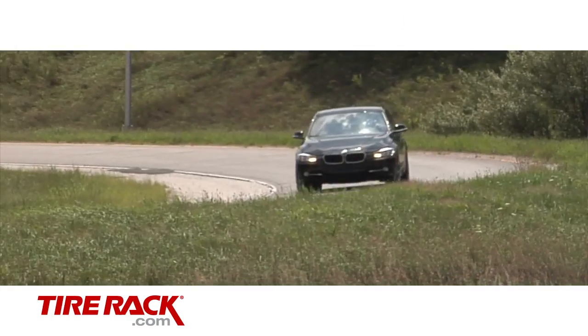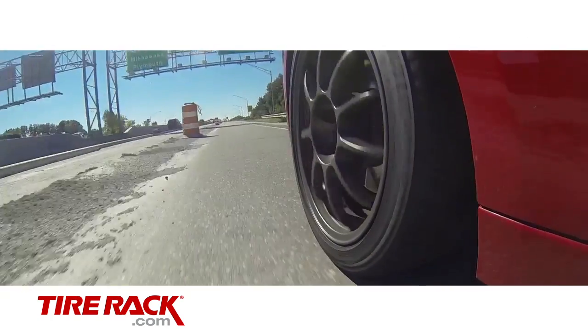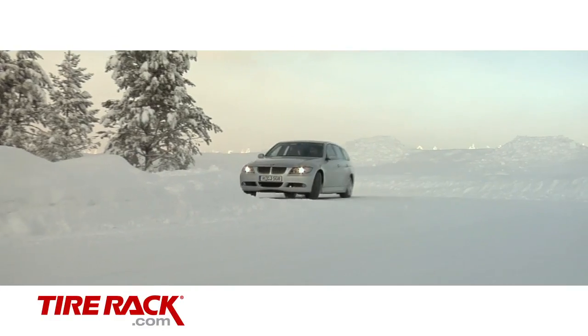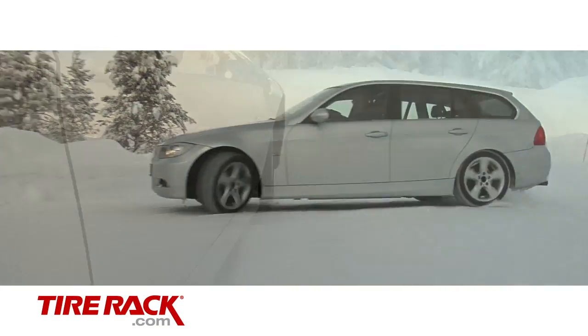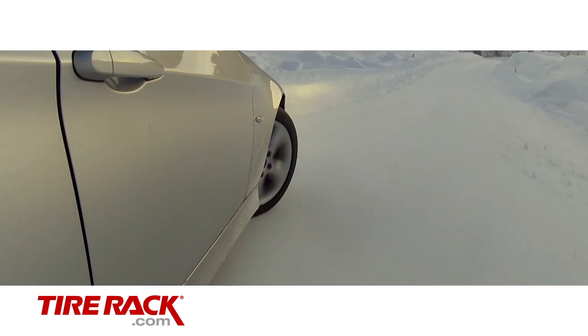As we drive on these tires, it's still too early in the season to have the conditions we need for accurate snow testing. So later in the season, we'll head to a dedicated winter testing facility to evaluate how well each tire can start, stop, and handle in the snow. Be sure to look for that follow-up report coming soon.